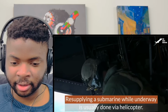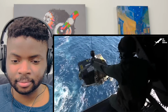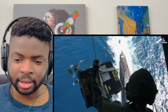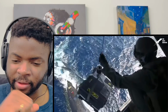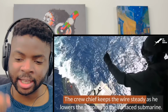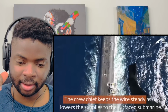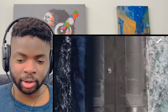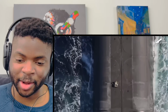Resupplying a submarine while underway is usually done via helicopter. So they just dump the package and then the submarine emerges to retrieve it. Okay, they just lower it with a wire. I see. That's probably a lot safer in case there's anything fragile on board. Oh wow, they dump it right on the sub.